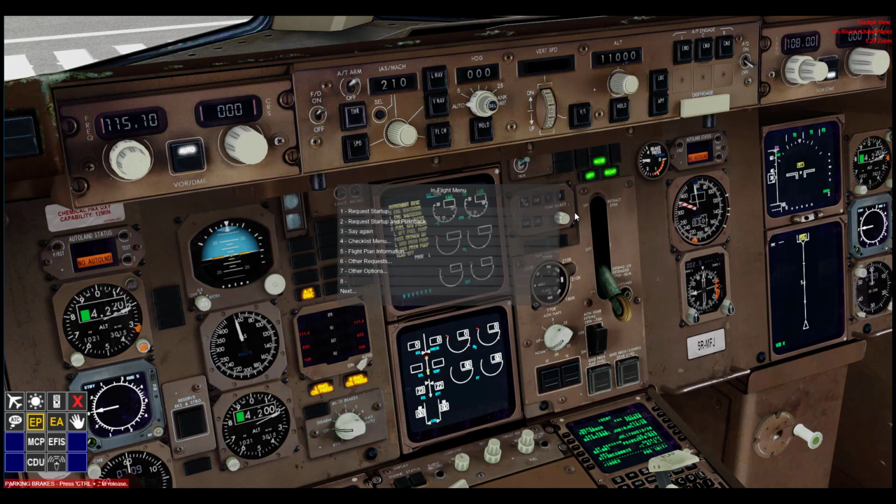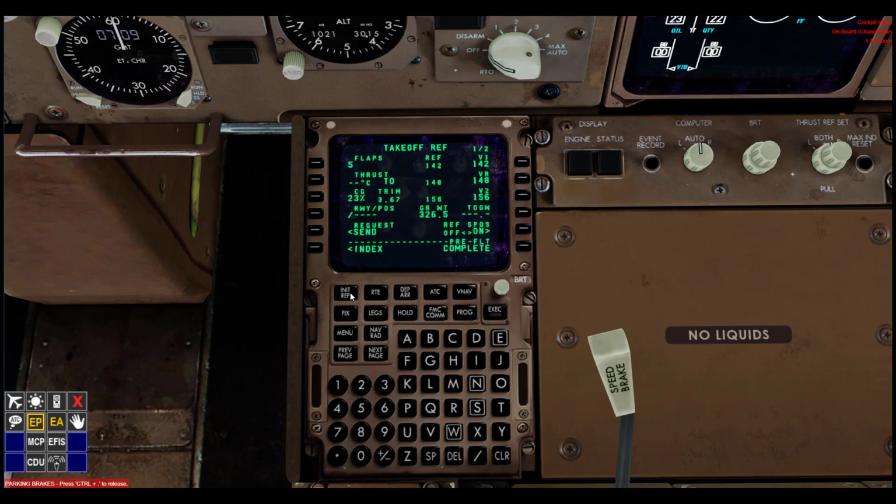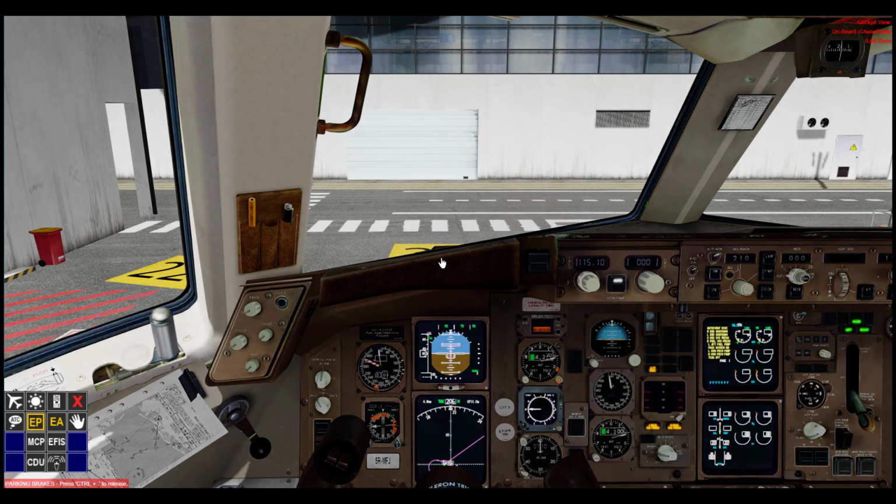So we're taking off from runway 11. We can close you for now because we need this in our computers. So we are doing runway 11, and our SID is TN1E. No, it's TN1E. All right. We can do the STAR a little bit later, but we have everything that we need. So let's go ahead and do this.